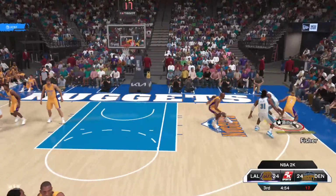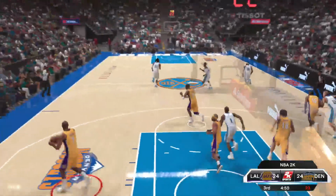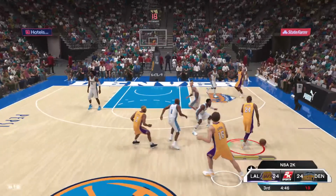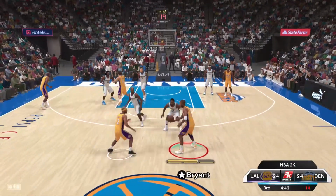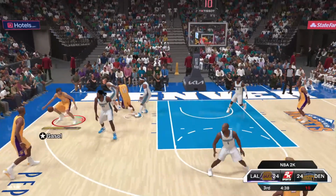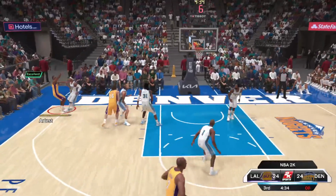Right side Billups drives to the hoop, and no good. Had a chance to take the lead there. Lakers shooting 43% from the field. Bryant with it. Odom, the pass to Gasol.